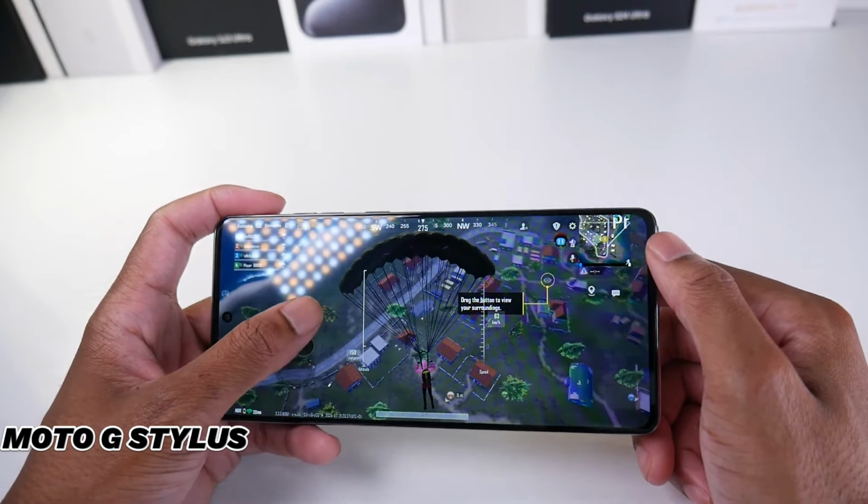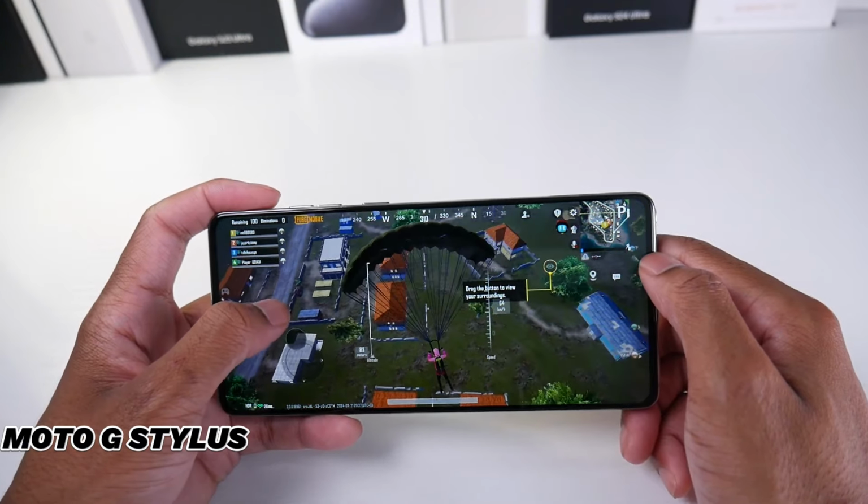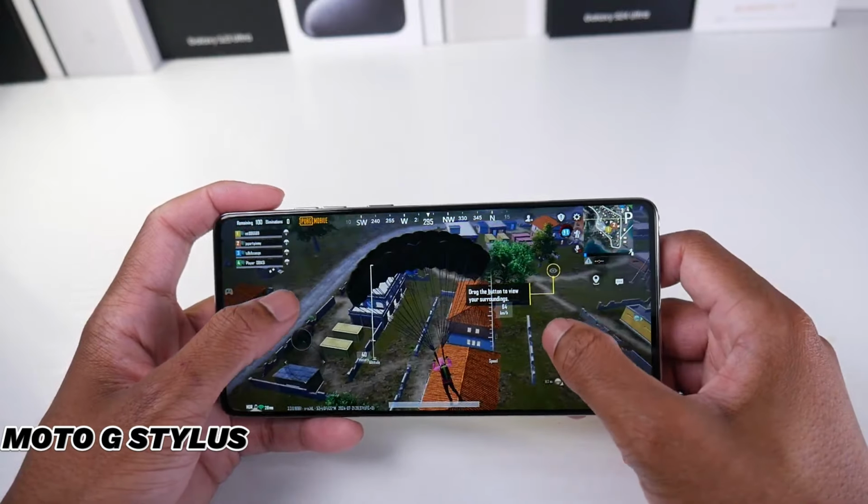And then we also do have a headphone jack as well, guys. That's one of the coolest things about this phone, is they actually threw in the headphone jack too. Stereo speakers are solid on here.